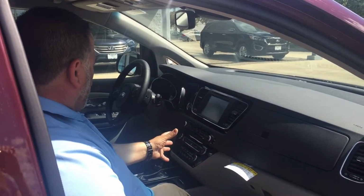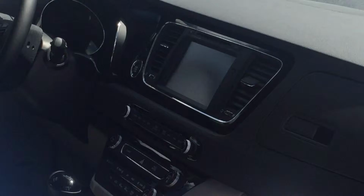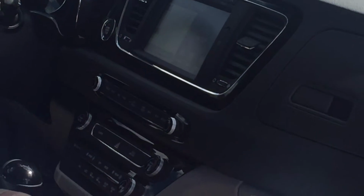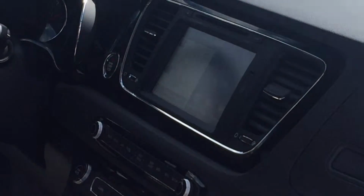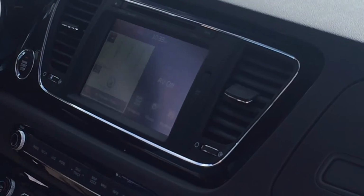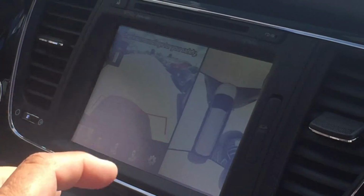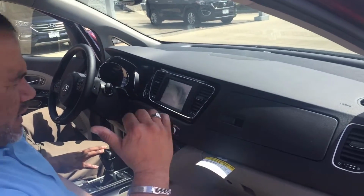And then over here, you're also going to have the nice navigation screen, which also comes with a backup camera. Now the backup camera on the SX also has what they call, with this technology package, a surround view monitor. So this will basically give you the nice view of not only backing up and seeing what's behind you, but also underneath the mirror on each side here, and also in the front. As you can see here, it displays as if there are mirrors around the whole Sedona. That way you can see front view, back view, and side views as you're backing up.